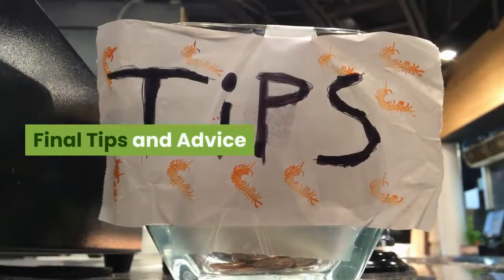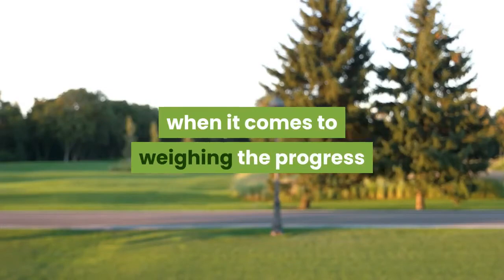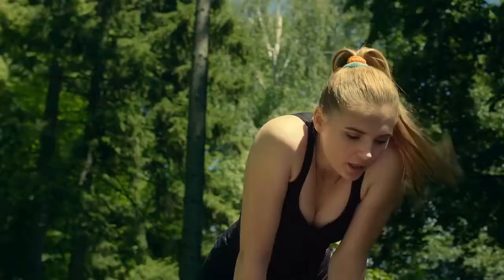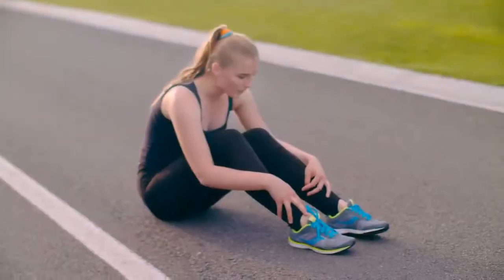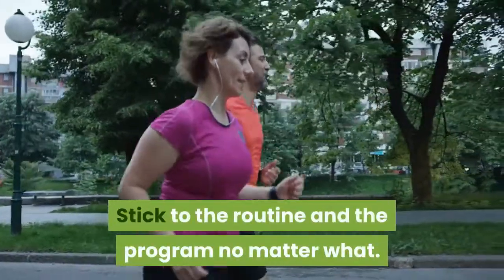Final tips and advice. Find a training partner or partners. This is not only good for motivation but also helps when it comes to weighing the progress that you are making with the program. Do not strain yourself. If you find that the distances and timelines set in the program are too challenging for you, then tone it down a bit. If you suffer prolonged pain and aches, do go for a checkup to make sure all is okay.